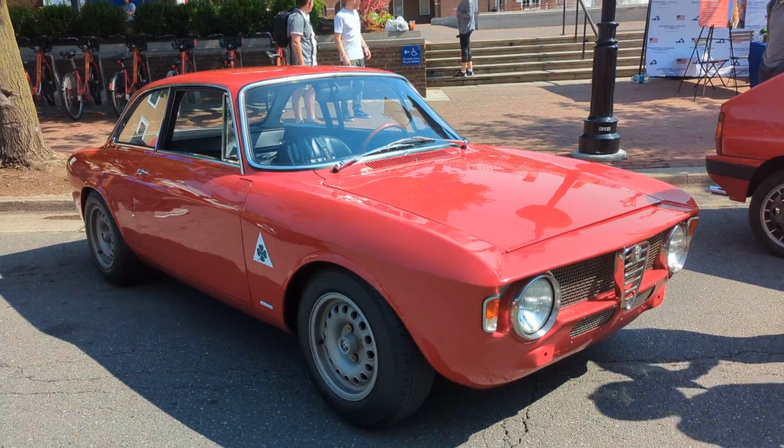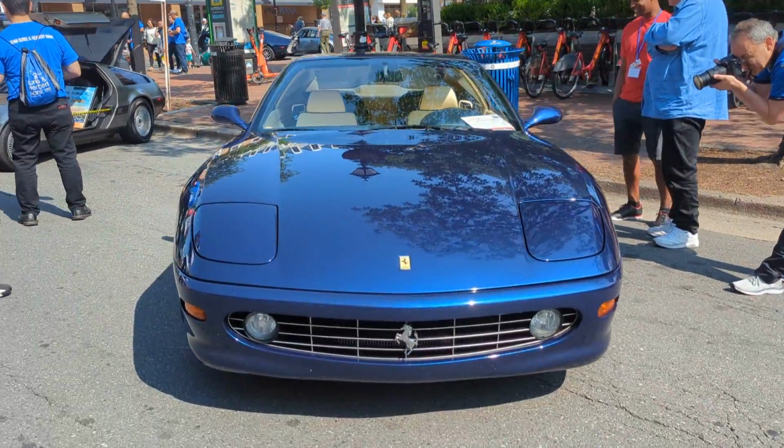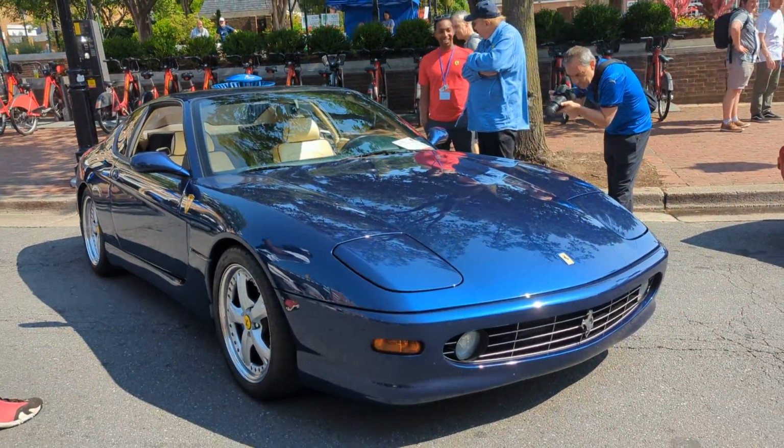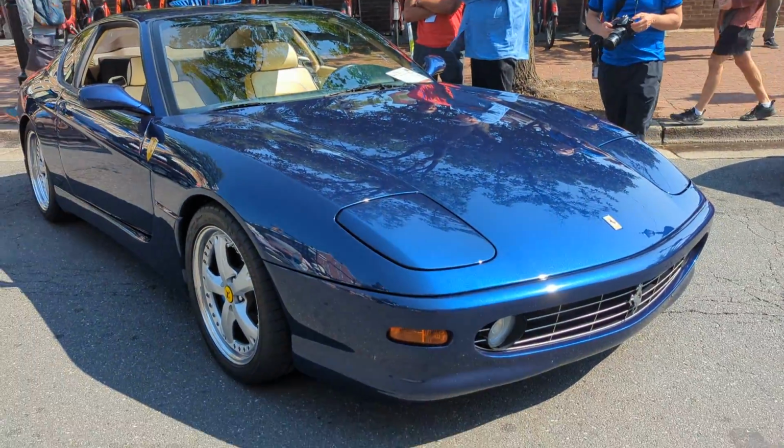Beautiful Alfa GTV, early car. And ALIVE, the largest private safety net for the needy in Alexandria. This is a Ferrari 456. When I toured the Ferrari factory, they're actually producing these. We'd like you to visit their website.